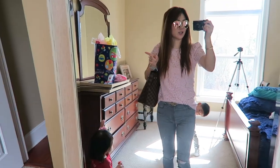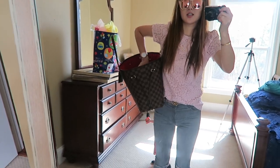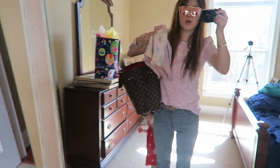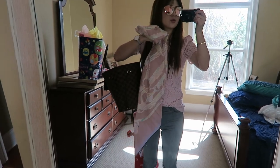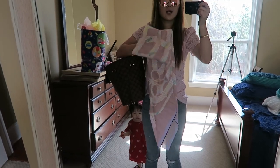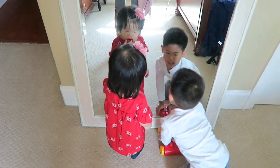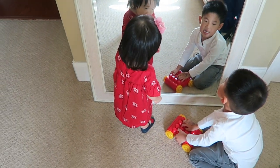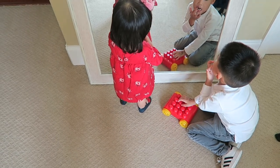Hi guys, so this room, too much to explain. Anyways, we are ready to go to the birthday party. As you guys can see, the weather got warmer, but I am taking my scarf here to wear it. It's still gonna be a little chilly. Lydia is having her strawberries, and Josh has said hi. Her dress is from Baby Gap, and Joshua's clothes are from Zara.